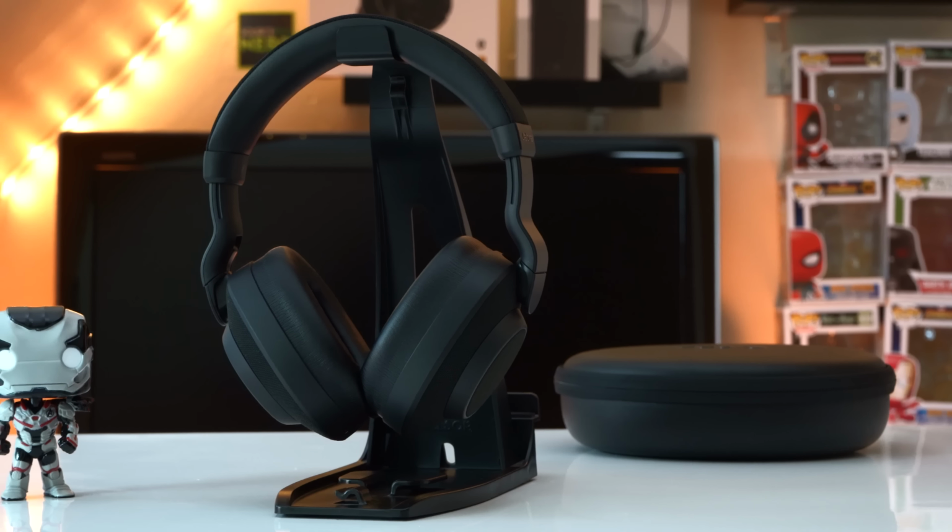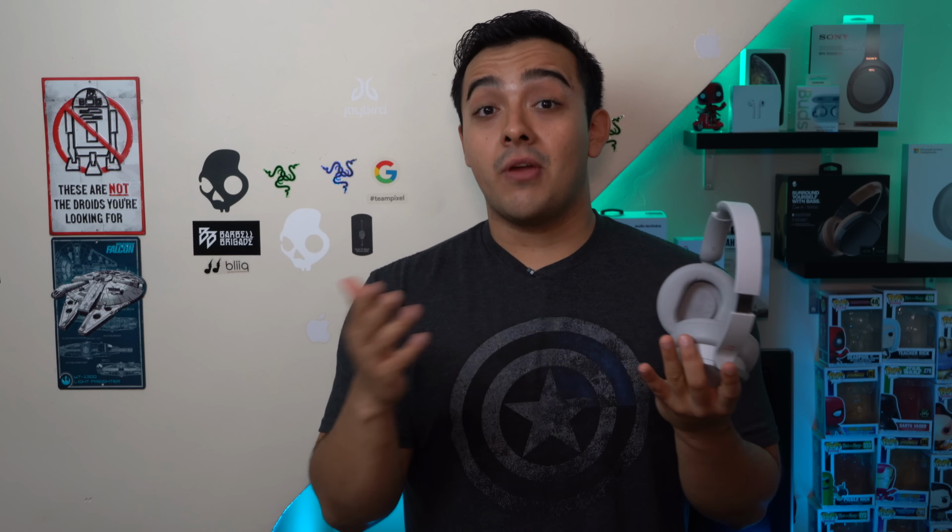But something the Surface headphones have that neither of these headphones do is built-in proximity sensors. So whenever you take these headphones off, they'll automatically pause your music, and when you put them back on, they'll start playing music again. Now, personally, I don't care for this feature, but it is properly implemented in the sense that these headphones aren't going to start randomly playing and pausing your music when you're walking around with them on, like some other headphones do.